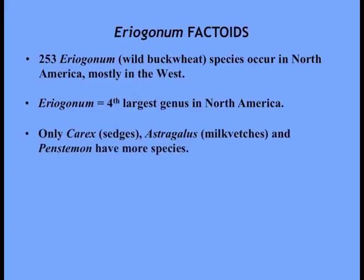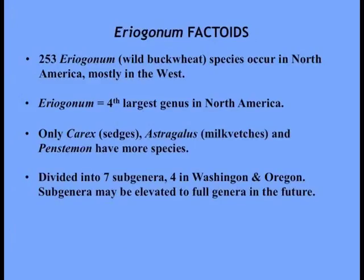Only sedges, milk vetches, and pentstemons have more species. So it's the fourth largest genus in North America. It's divided into seven subgenera. Four of these are in Washington and Oregon.